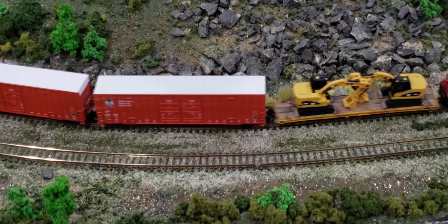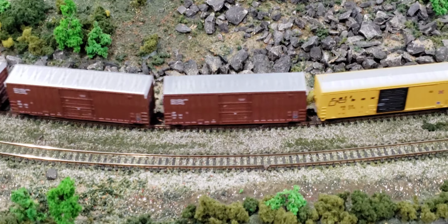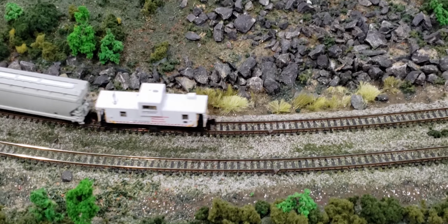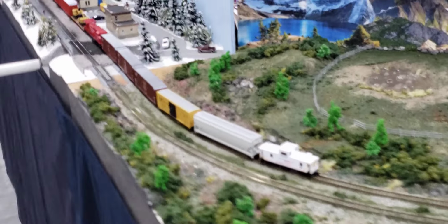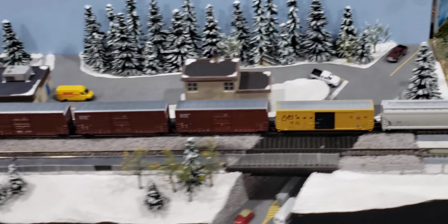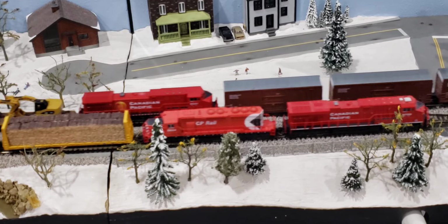It's a really long train. There's some excavators and there's the DPU. And there's a caboose on it. We're going to follow this train along the layout. There it goes through. And it's got a LEET.